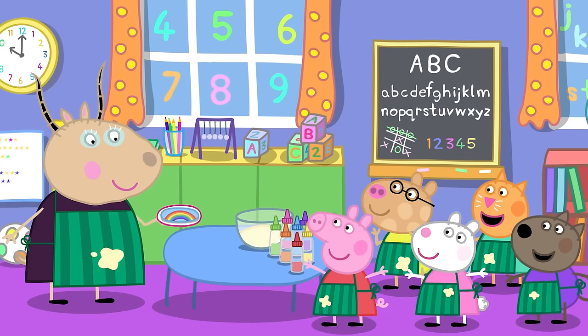Daddy Pig is playing the dancing game. Daddy Pig loves dancing. Wow! I'm a bit of an expert at dancing, you know. Your turn, Peppa. Wow! Yay! Phew, that was fun. But is there a game we can play all together? I know just the game. Peppa and her family are playing a balloon game. Whoever fills their balloon with water first wins.